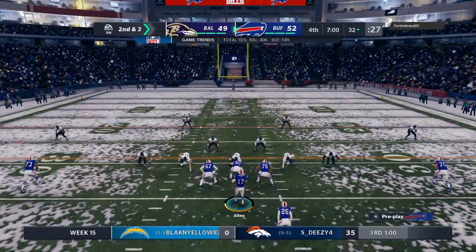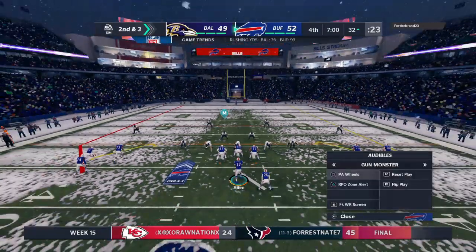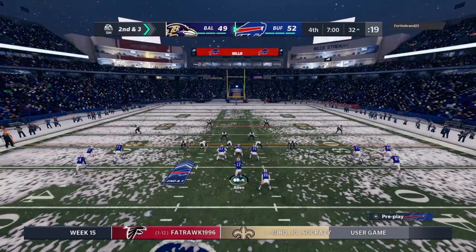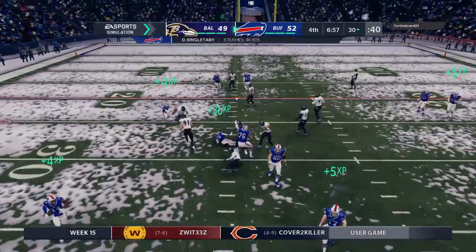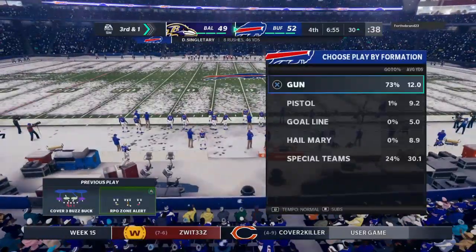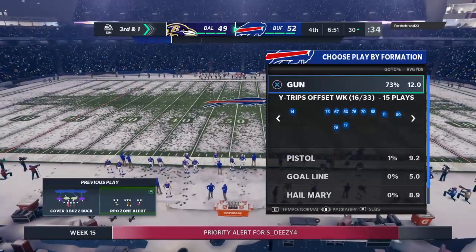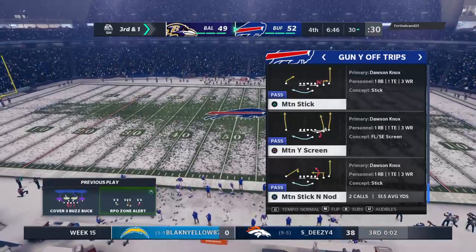So they'll come up after the gain of seven on a second and three. They go right back to Singletary, and this won't be enough to pick up the first. A gain of two, third and one. The good run on first down followed up by a not-so-good run on second down. Now let's find out if they're going to stick with the run here on third down.